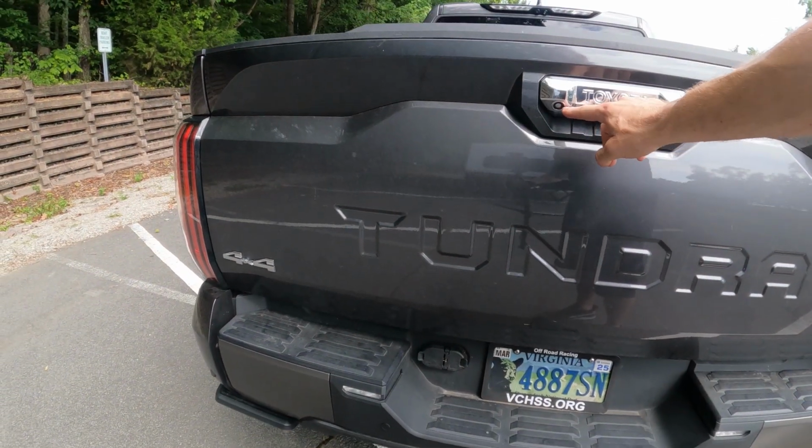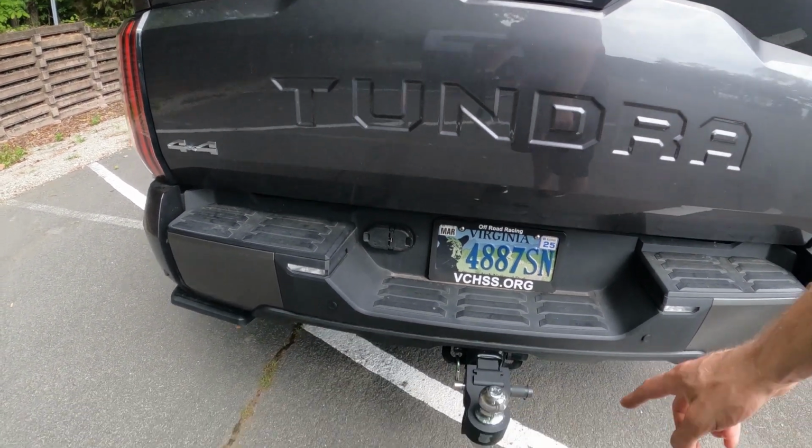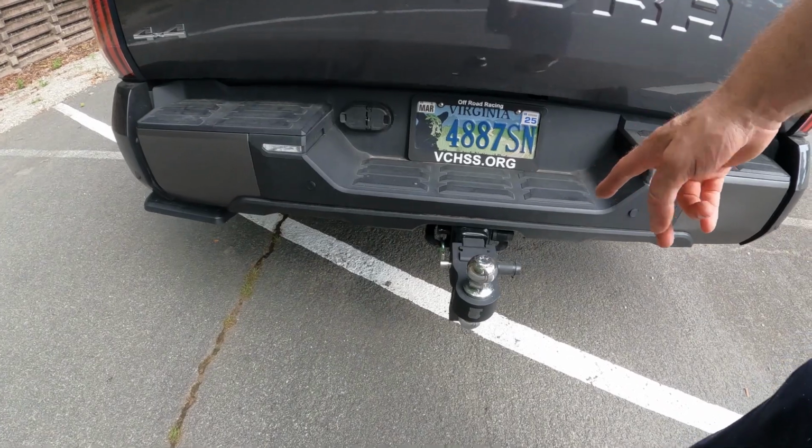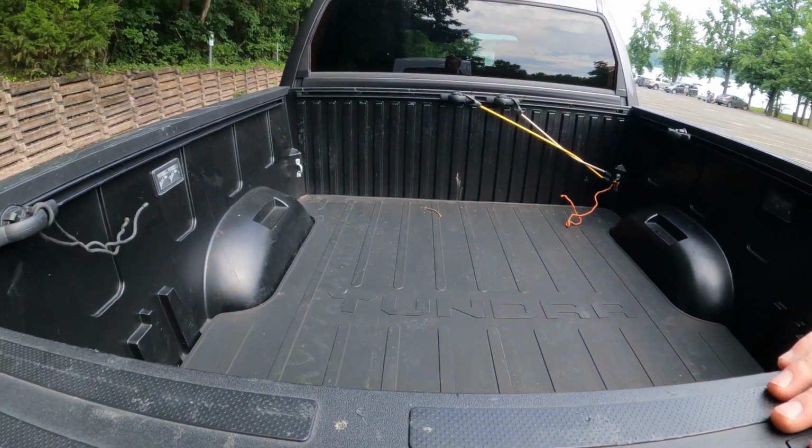Finally, on the rear tailgate, you have an additional light and a camera that's very beneficial for if you're having to hook up a trailer in the dark. You got plenty of light to monitor hooking up the ball.